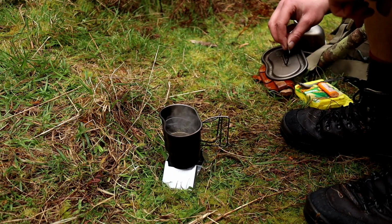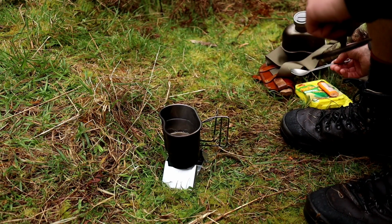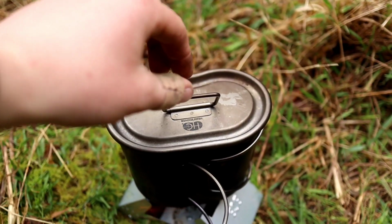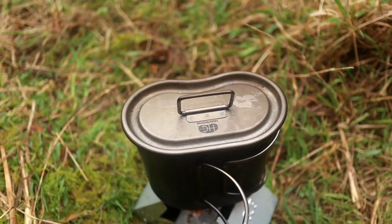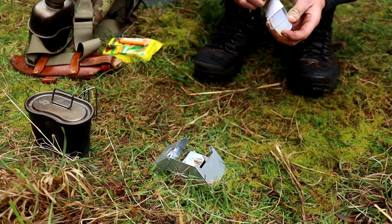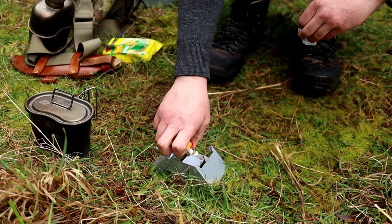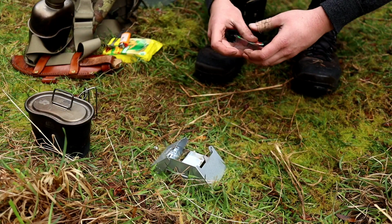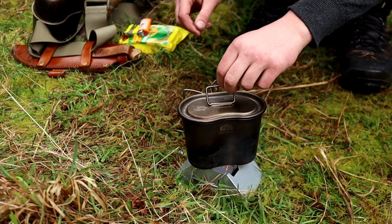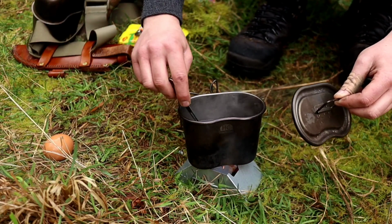In the egg goes. Oh, and a bit of grass. Let's get that out. Choice. First cubes ran out, so I'm gonna get another one on the go. I would say that egg is pretty much done. These light way easier than the Coughlin's fuel tablets or anything. One touch from the lighter and they're good to go. Alright, let's get that egg out of there. Just chuck it on the ground for now, let it cool down.